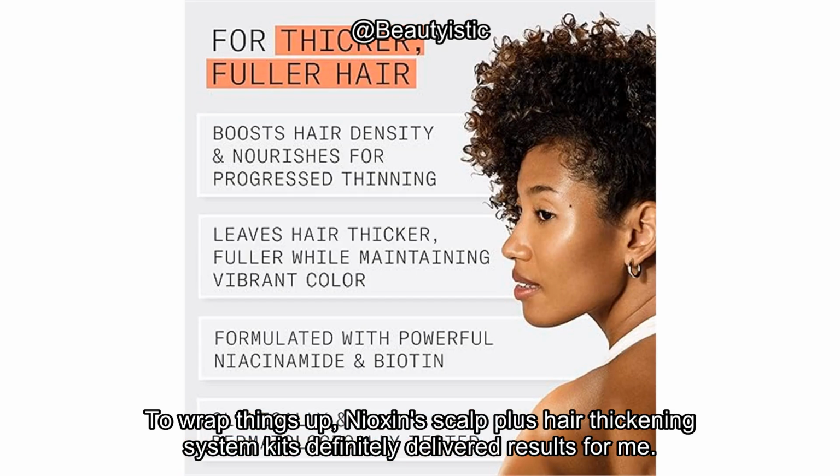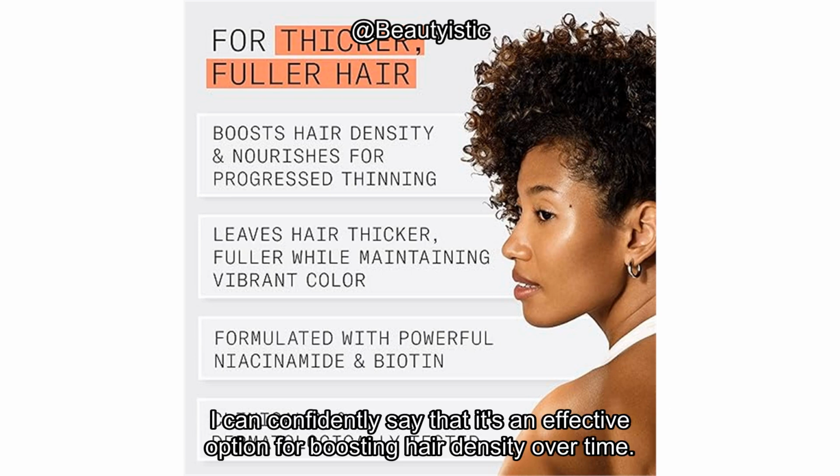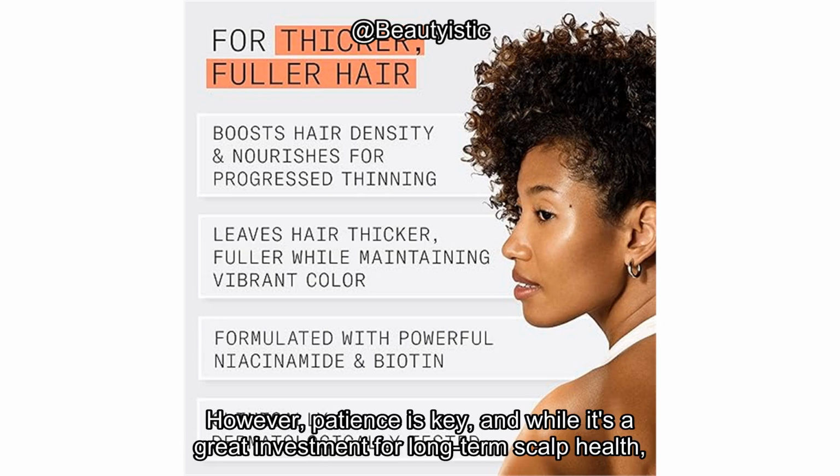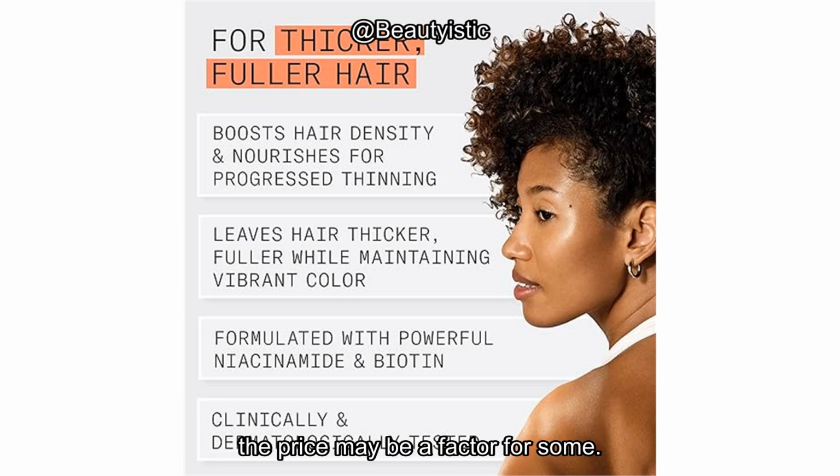To wrap things up, Nioxin's Scalp Plus Hair Thickening System Kits definitely delivered results for me. I can confidently say that it's an effective option for boosting hair density over time. However, patience is key, and while it's a great investment for long-term scalp health, the price may be a factor for some.